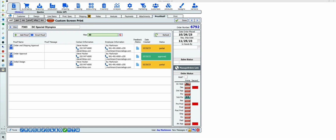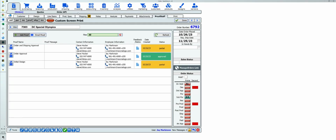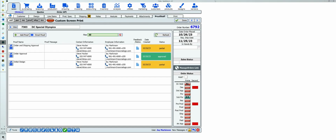Nathan asks, when a proof is approved, who receives it? It's sent back to the person who sent it. So whoever sent the proof will get the approval on it. Now you can do multiple people. So if I wanted to email a proof, and notice I could also email multiple proofs, but you can also have a copy to and blind copy to address. So you do have some other people that can receive it when you send out the proof. It's not just to one person.